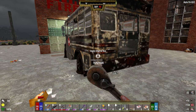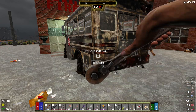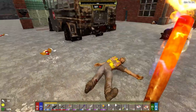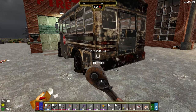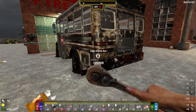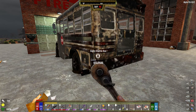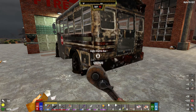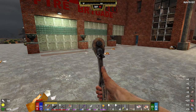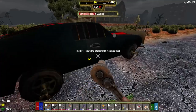Wait and see what happens. Oh, hey, buddy. Can't you see I'm wrenching your bus apart? Come on, battery. Should be right here. Engine. No battery. I notice when you power attack, you have less of a chance to get one. That's one thing I have noticed. Alright, well that didn't work out. Now what?